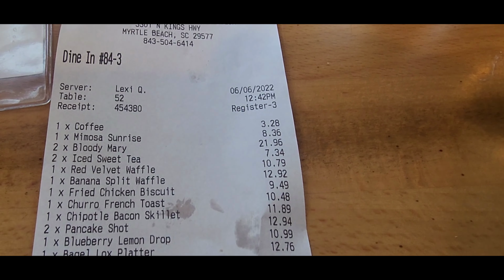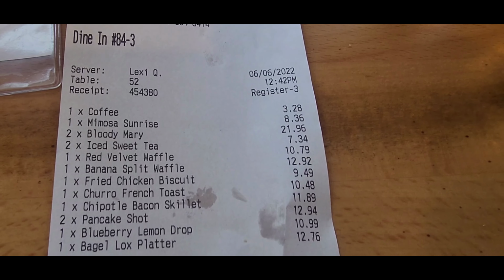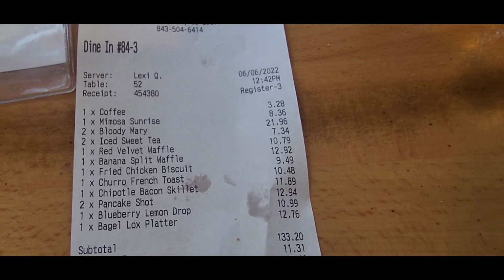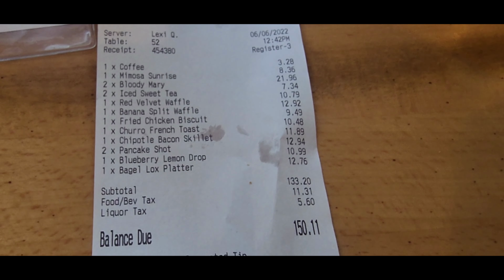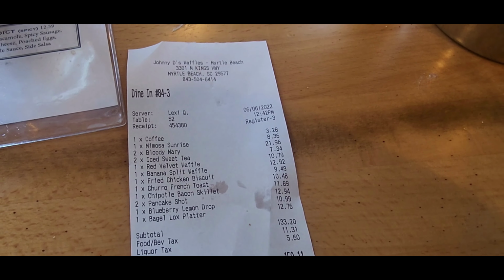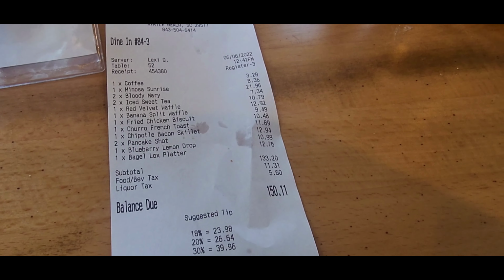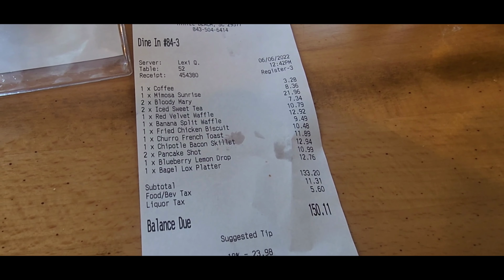Check this out. So for everything, now keep in mind, we had four drinks, two shots, and an extra entree. So we ordered a lot of stuff. And none of this stuff is really that expensive. It's just we ordered a lot of things, mostly alcohol and extra food. You can get out of here a lot less, but it came up to $150.11. That's us with all of our alcohol, six drinks of alcohol. And coffee. And the extra lox platter. That's what brings us up, but it is actually good.